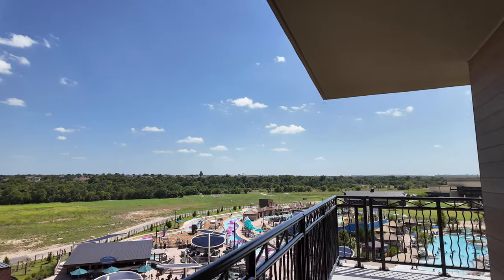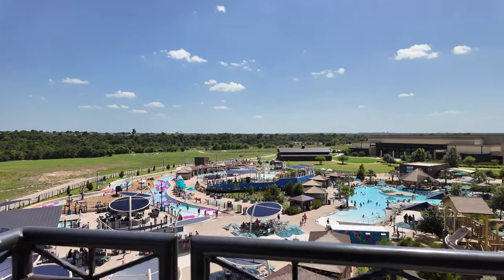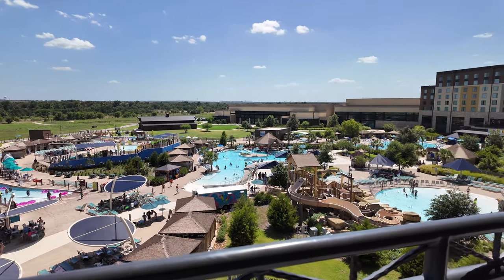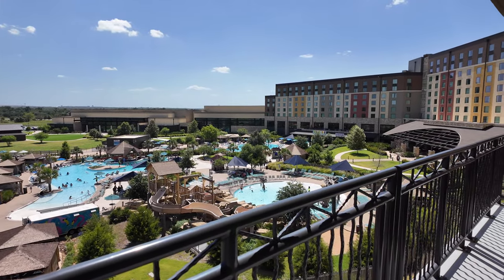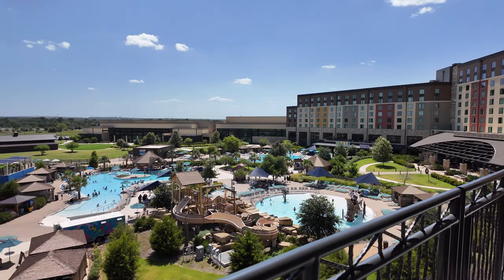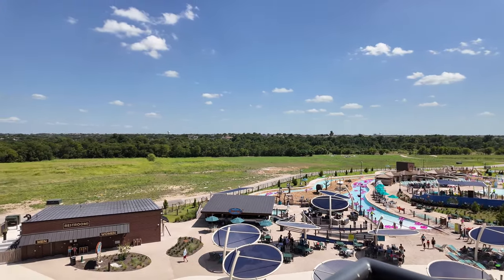And also the cool thing about this resort is you can actually get a day pass. So if you're in the area, you can just pay to go use all the resort amenities for the day. Or if you're traveling from out of town, the check-in time is at, I think, 4 p.m., but you can arrive at any time in the day and still use all the amenities all day long.